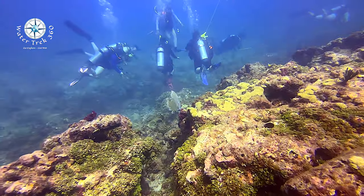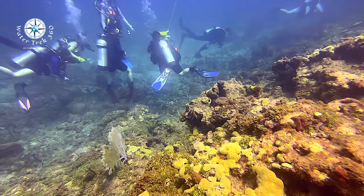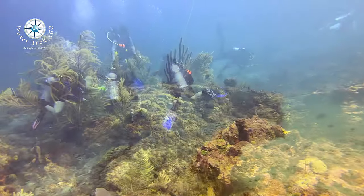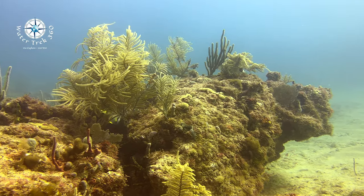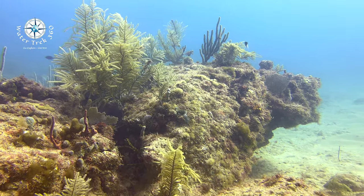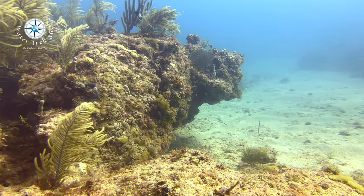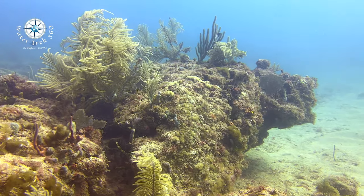Again, the east section has some of the spur and groove formations, and the western section features ledges, crevices, and overhangs. Your best bet is to stay on the reef. If you go too far east, you'll be in 30 plus feet of water and see only sand. If you go too far west, you'll end up in 15 feet of water, again, seeing only sand.